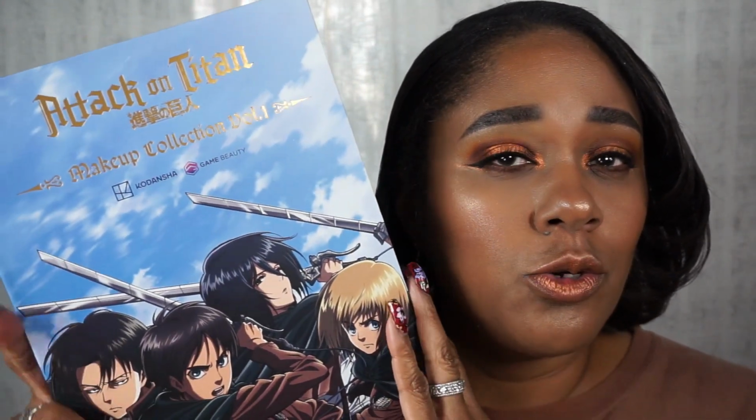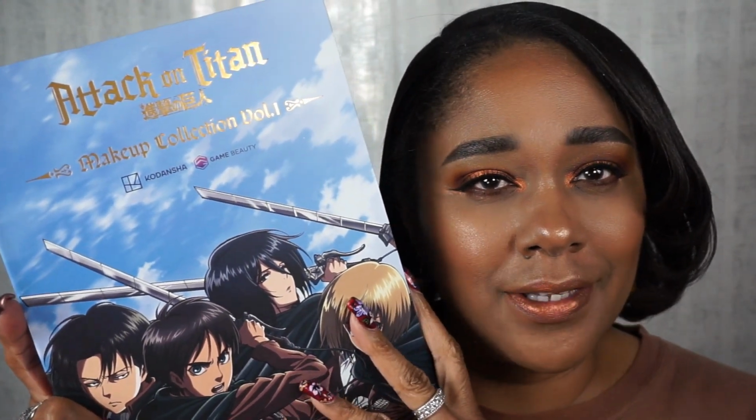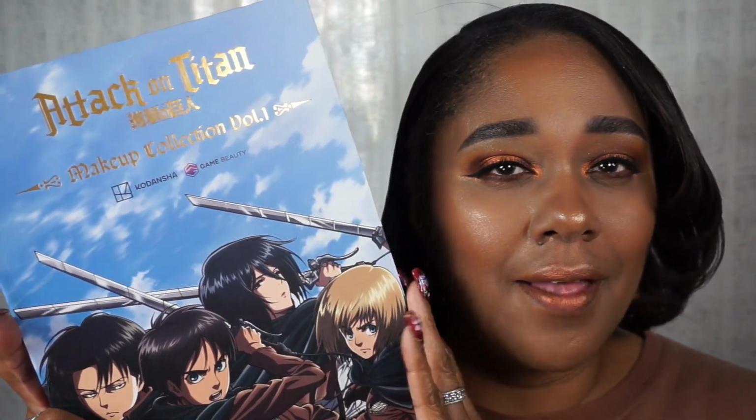Guys, Miss Charlie here with another tutorial using the new Attack on Titan collection from Game Beauty. I did do a tutorial using two of the palettes in here. I used them together, and this one is for the third palette, and this is the look that I created. Warm tones, which is a lot of what's in this anime. There's some pops of color, but mostly warm tones, and I love this look.